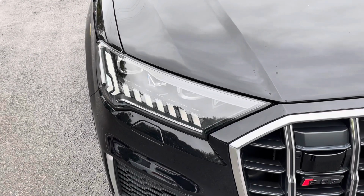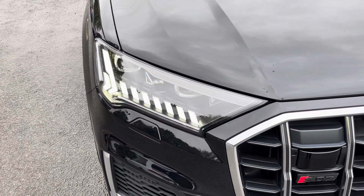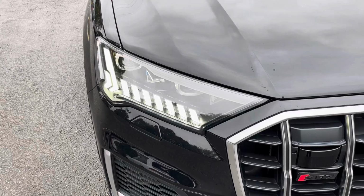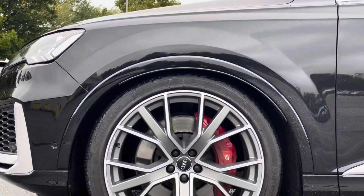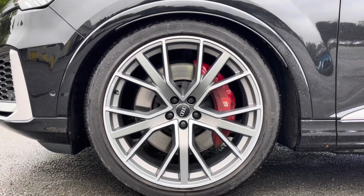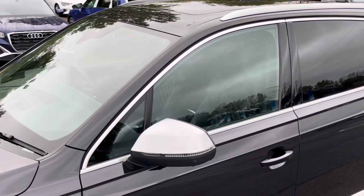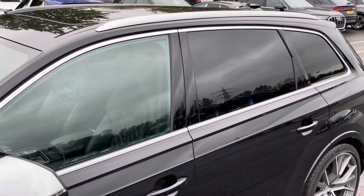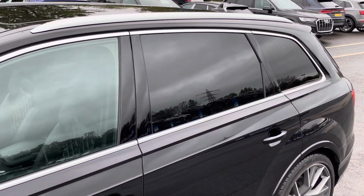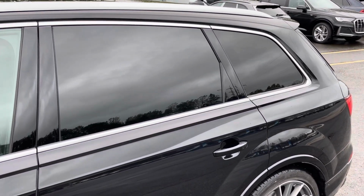Starting at the front of the car, we have the striking matrix LED headlights, providing high quality illumination. Around the side we have the optional 22-inch 5V-spoke Audi Sport alloy wheels with the optional red brake calipers, while there's aluminium effect door mirrors, aluminium window trims and roof rails for a sleek yet stylish look, with the rear privacy glass ensuring extra security for your rear seat passengers.